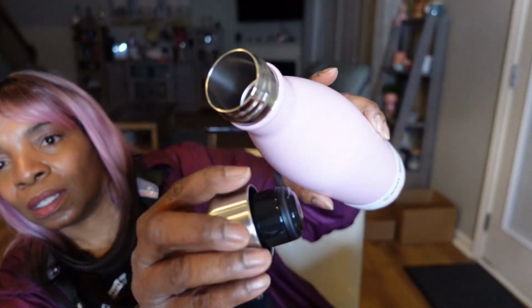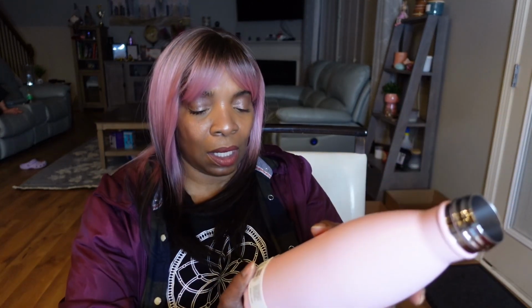Let me move out of the way. This is the inside. Does it tell me how, let's see. It's thermal S-well. I don't know if it's Swell or S-well. You can zoom in on that. S-well technology. Drinks stay colder or hotter for longer is what they're saying. Eco-friendly, BPA, BPS free, and reusable. Triple layer insulation, two layers of vacuum insulated 18, I can't read that, stainless steel and one layer of copper. No sweat, condensation free.